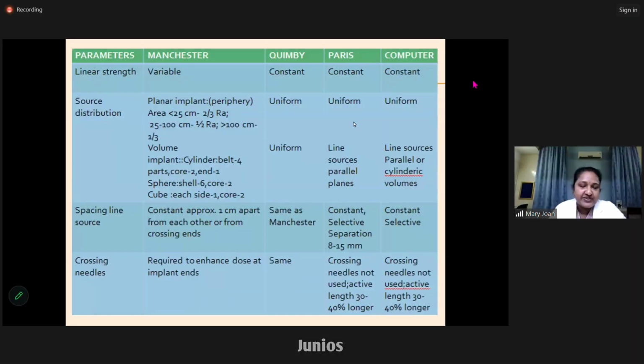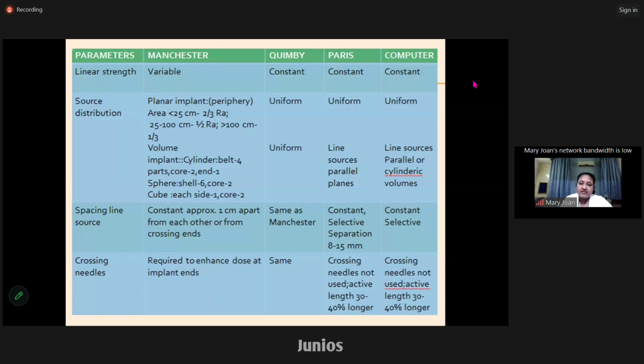Different parameters like linear strength, source distribution, spacing of the line source, and crossing needles are compared for the Manchester, Quimby, Paris, and computer systems. The linear strength is variable for the Manchester system, while it is constant for the rest of the systems. For source distribution in a planar implant, it is in the periphery in the Manchester system, and it is uniformly distributed across for the other systems. For areas, there are different areas which we have already seen, if it is a higher area application or it is a volume application. In the other systems it is uniform and the line sources are placed in parallel planes. For the computer system, line sources in parallel planes or cylindrical volumes are applicable.